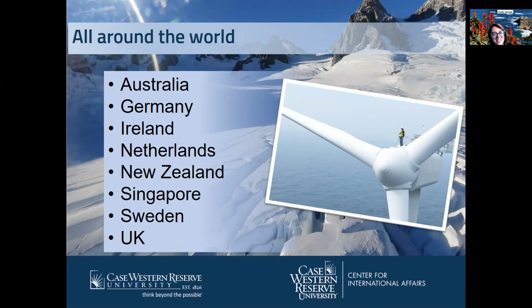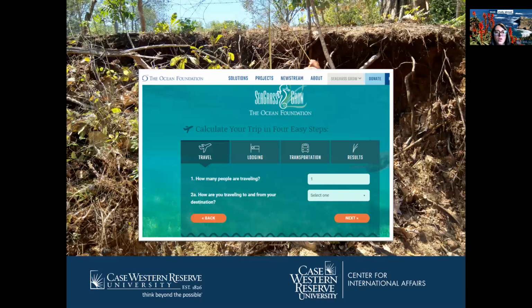Singapore is often in the news. They are a very green urban environment. You can learn about these things at National University of Singapore or NTU. Sweden also has quite a few courses, as well as the UK. So don't think that you can only go to what I've talked about, because there are so many more options.